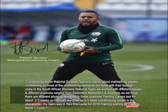Training camps last for about 2 to 3 weeks, so normally we draw up a 3-week conditioning model. In the above video, the team was in their first training camp in 2019, training starting at training week 1, cycle 1.